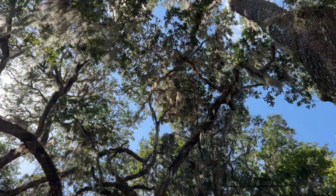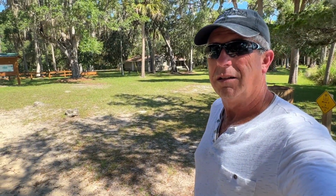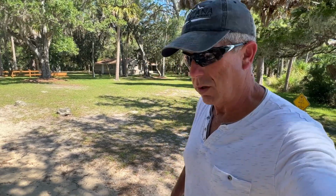Mostly dirt roads back in here. We've ridden the bikes back from our campground. Beautiful place. The Spanish moss is off the charts. It met its demise during the Second Seminole War. I don't know if you heard that.